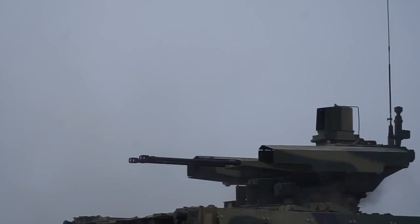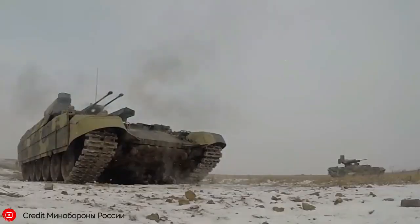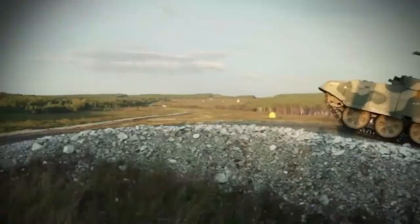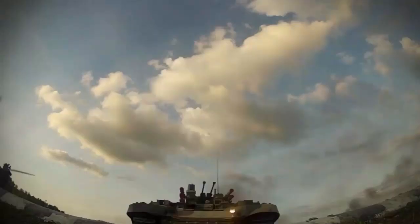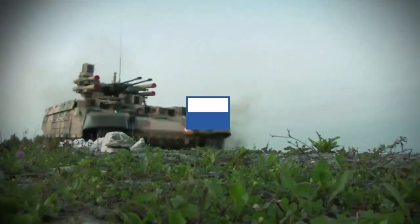As of December 1, 2021, the first company of 9 BMPT combat vehicles was introduced into a tank regiment of the Central Military District of the Armed Forces of the Russian Federation. Terminator 3, as it is unofficially referred to, incorporates the chassis, hulls, and components of the T-14 Armata tank.